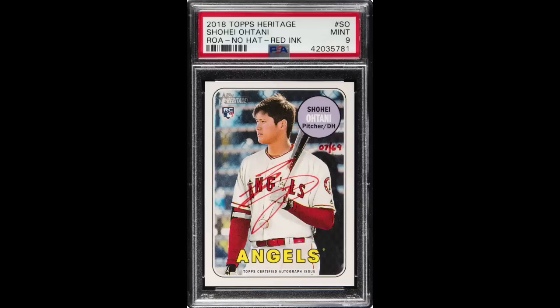Number 9, 2018 Topps Heritage Real One Autographs No Hat Variation Red Ink Autograph, Shohei Ohtani rookie, graded a PSA mint 9, and the card is serial numbered out of 69. As you can see on the right there, it's 07 of 69. A little bit off-centered top to bottom. It would be my guess as to why the card graded a 9 and not a 10.